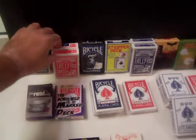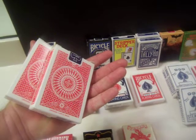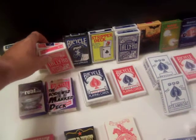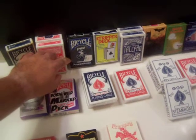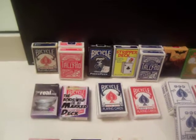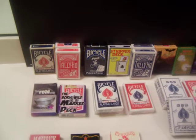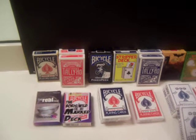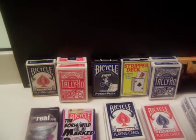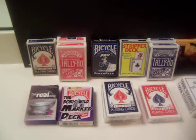Next we have a couple of decks of Tally-Ho circle backs. I think I may even have a few more decks of these lying around, but these have been opened and used a little bit, but they're still in very good condition. This is a deck of bicycle pro poker peaks. And those are very nice cards.